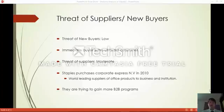chose to purchase Corporate Express NV in 2010, since Corporate Express NV is the world leading supplier of office products to business and institutions. Another way that Staples is helping out is they're trying to gain more B2B programs. On their website, they do have a business to business program. It's called the Business to Business Diversity Program, where it'll help diverse companies either be the supplier or buy Staples products at a discounted price.